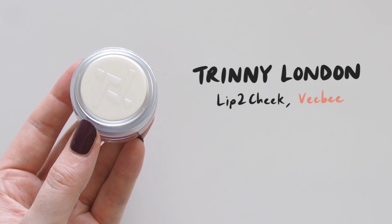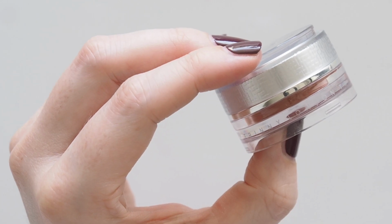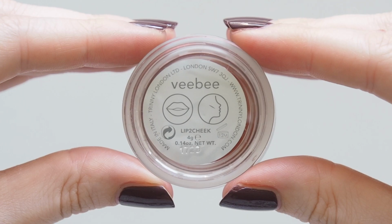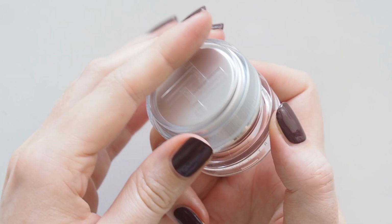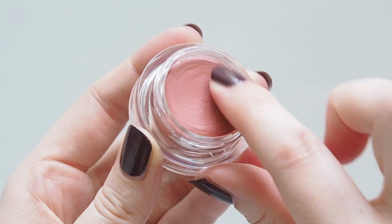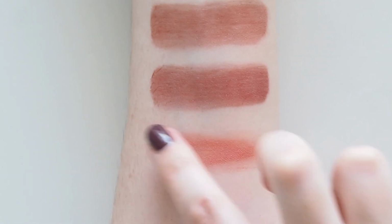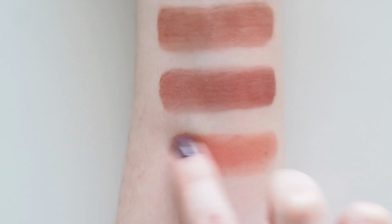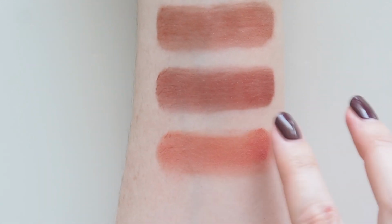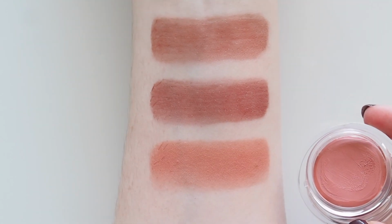Trini London Lip to Cheek. The hint is in the name. Love her creamy multi-purpose pots. They're stackable and designed to simplify your routine. Lip to Cheek comes in 10 great shades, from soft peach to rich red to terracotta brown and deep burgundy. VB is called a warm sunset coral, summery but not too bright. It's an easy everyday shade with a soft, creamy feel, fresh finish and yummy vanilla scent.